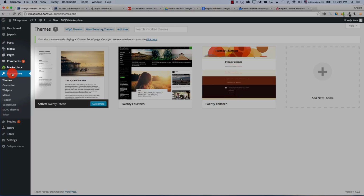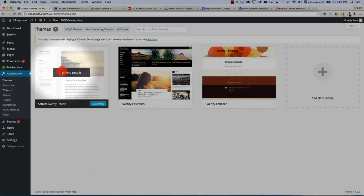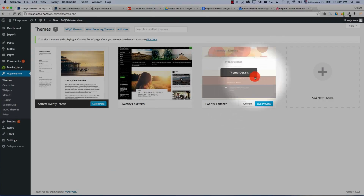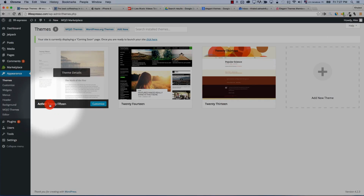Let's start here with themes. So I'm just going to click on themes, and you can see here that I have 3 themes installed. So this is a theme, this is another theme, and this is a third theme. And this is where I can add a new theme. You can tell here from the word active that this theme is currently active.